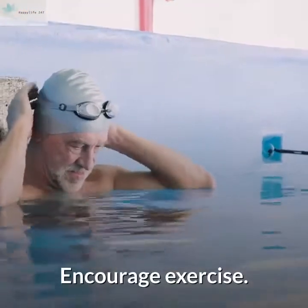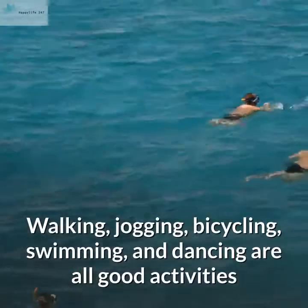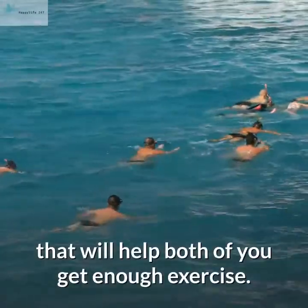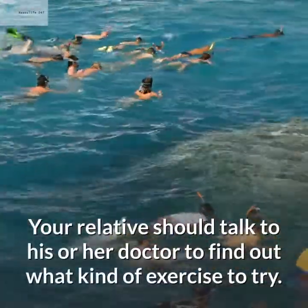Encourage exercise. You might even want to exercise together. Walking, jogging, bicycling, swimming, and dancing are all good activities that will help both of you get enough exercise. Your relative should talk to his or her doctor to find out what kind of exercise to try.